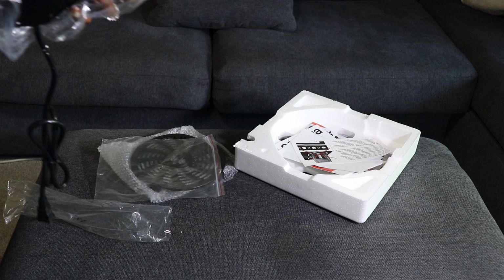Right here. Let's open this up. I'm gonna cut my nails or my fingers. I think it's open. Let's see. Put this down. There you go. There you go. Okay, hopefully. Oh, let's show you what they have in there. This goes up. Yeah, see? Okay. So we have this. This is so cool.